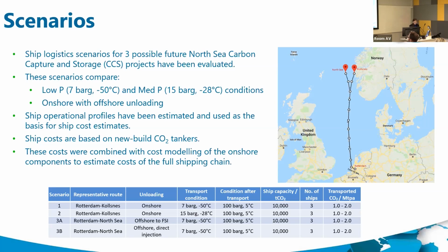And the costs were then combined with cost modeling of the onshore components to estimate the costs of the full shipping chain. So you can see on the map, in scenario 1, we will ship from Rotterdam to Osnes in Norway. We will unload onshore at a terminal at low pressure conditions. And then there is a pipeline connecting that onshore terminal with the geological storage formation in the North Sea.